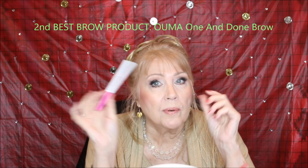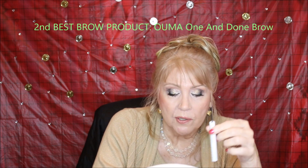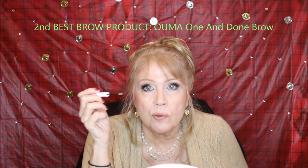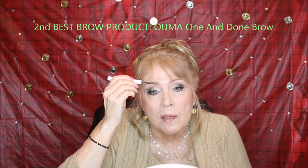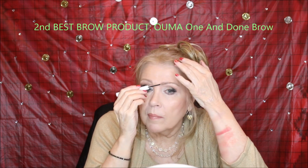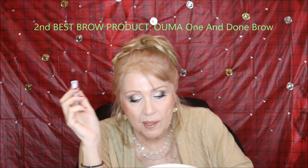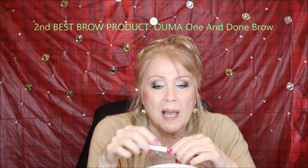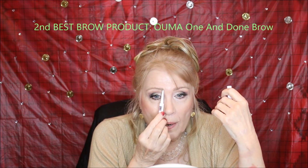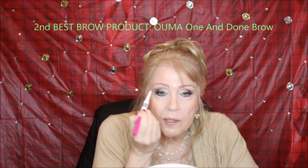This is Oma, Sharon C. One and done brow product. On one end you get this beautiful gel, and this is shade 1. This is the lightest shade. Now this brand tends to cater to people who have medium to deeper toned skin, but they do have products for light fish belly white people like me in some of the categories. Anybody can use anything, but a brow product, you don't really want to have a black brow if you are a light-skinned person with light hair. So I like both the crayon, which is on one side, and I like the gel. I usually do the crayon first.